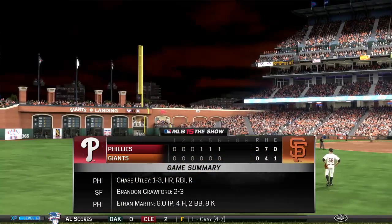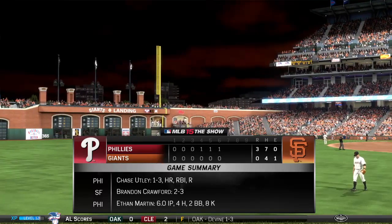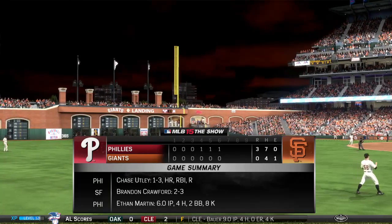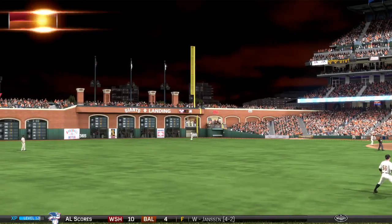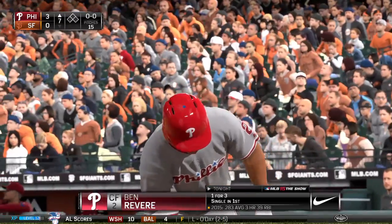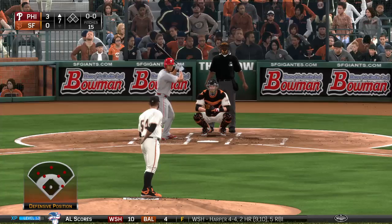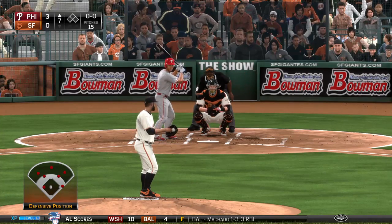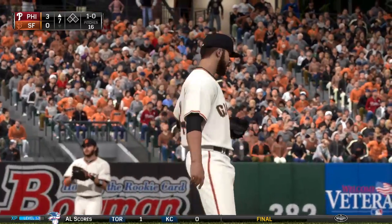Back here in San Francisco, it's on to the seventh inning now with the Phillies out in front, and it's a good time to check out our game summary through the first six innings so far. Ben Revere will stand in here to start the seventh in a game that's been sailing along to this point. Now here's the first pitch. And he'll start the inning with a pitch that misses off the plate.